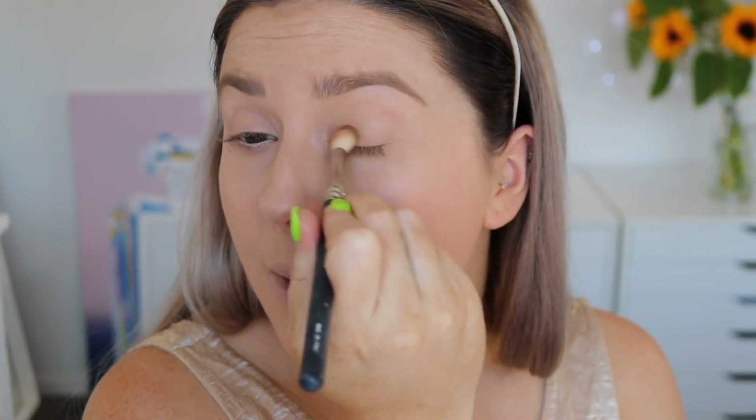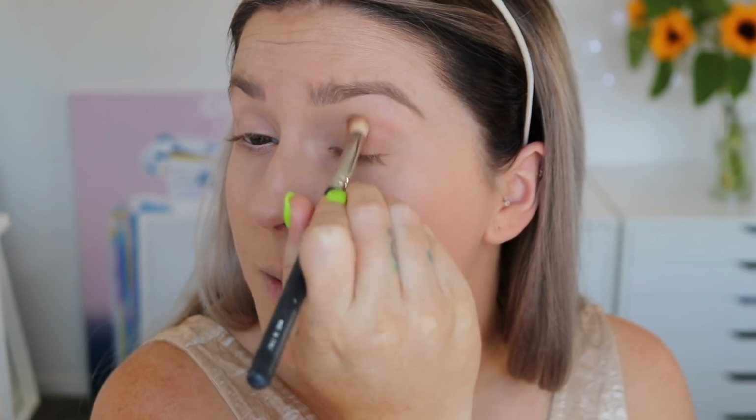And I literally just tap it on a brush. This is a tulip crease brush. And I just start on my lash line and bring it up to my crease. And I just do one color all over. This is kind of like my old everyday makeup routines. I love just doing one color brown all over because it's effective.